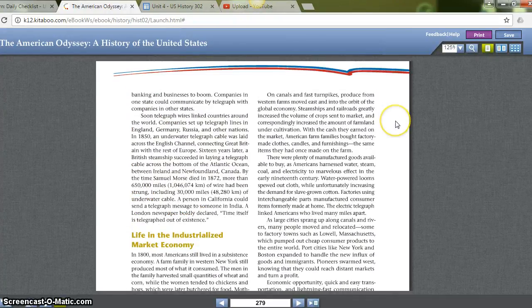On canals and fast turnpikes, produce from western farms moved east and into the orbit of the global economy. Steamships and railroads greatly increased the volume of crops sent to market and correspondingly increased the amount of farmland under cultivation. With the cash they earned on the market, American farm families bought factory-made clothes, candles, and furnishings, the same items they had once made on the farm.